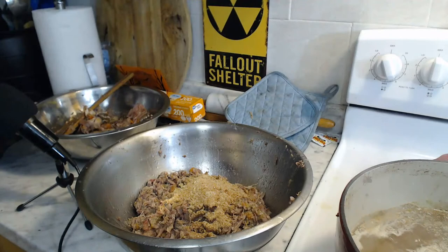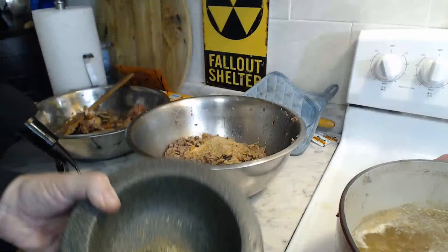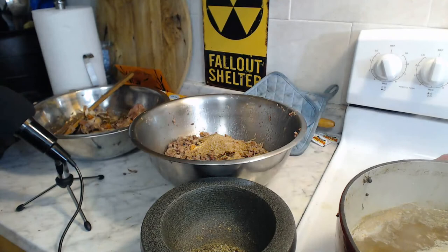In addition, I've also got some other spices that I need to grind up a little bit more: dried parsley, thyme, oregano, a few peppercorns. So let's take a moment. Where did I put it? There it is. And grind this up, because it won't take long.